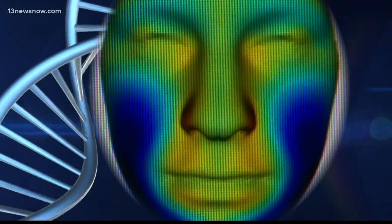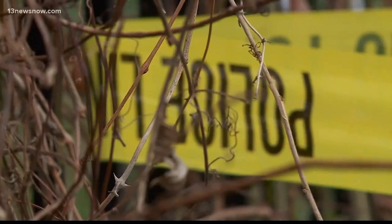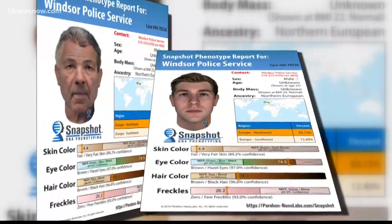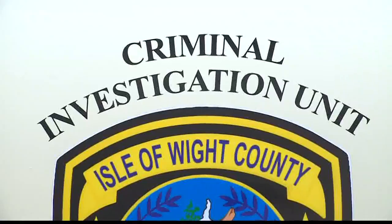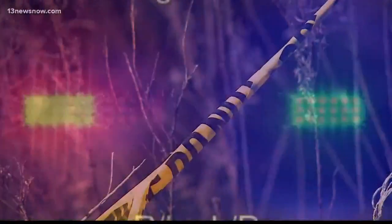"So it's not going to tell you it's this one individual, but it can tell you it's a small subset of those individuals, and what we really focus on is who is it not. We're never saying take this person off the suspect list, we're just saying they're less likely to match." So far, the science has been used in about 150 cases across the country, including one dating back 45 years. In our area, police are now hoping to use Snapshot to crack cases.